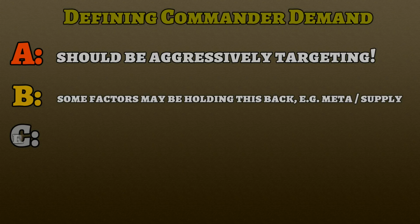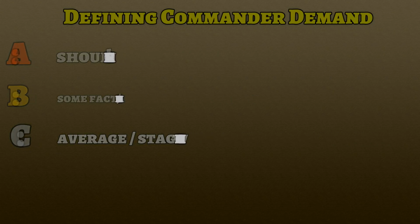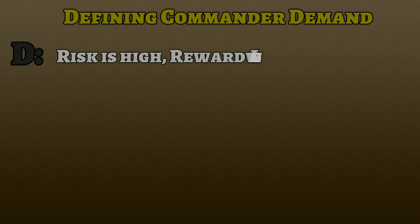C is something that is pretty average. This is a card that probably will go up. It's probably a decent investment, but there are absolutely better targets out there that have proven themselves to be either staples in Modern or Commander, for example, and have a lot less risk attached to them. C's, however, will have a lot of high risk, high reward cards in them, and I don't think that they should be ignored. D is probably something that is very, very high risk.